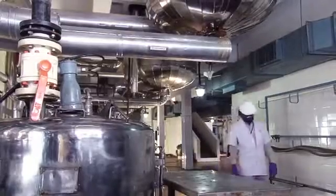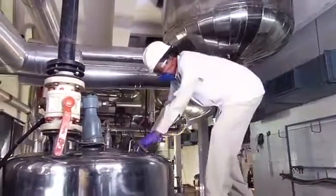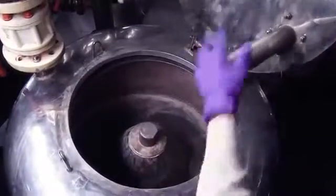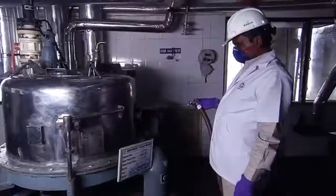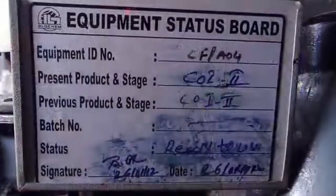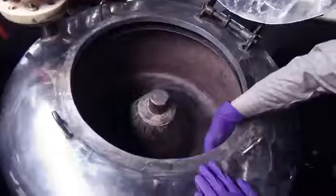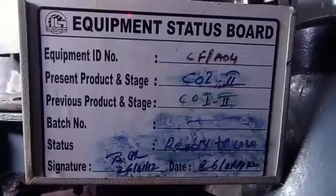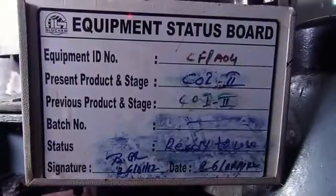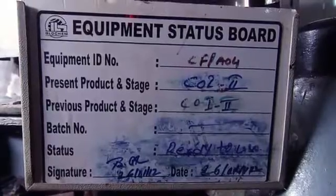Let us now proceed to the centrifugation floor to isolate the product. Before you begin the centrifugation operation, do not forget to perform all the same checks that you did at the reactor. Check the calibration and maintenance status of the equipment and ensure that it is current and valid. Ensure the cleanliness of the centrifuge and the status of the same equipment. Make sure it is for the same product and is in ready-to-use status.